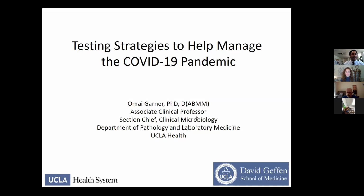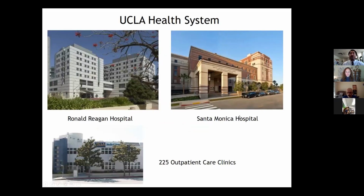So just as a brief introduction to the UCLA Health System. Our health system has two hospitals, Ronald Reagan Hospital and UCLA Santa Monica Hospital. They're about 2 miles apart and constitute about 900 total inpatient beds. And then we have about 225 outpatient care clinics that's spread over 300 square miles of Southern California.